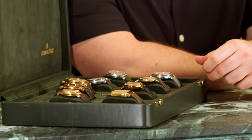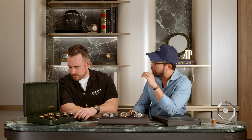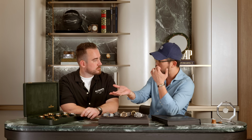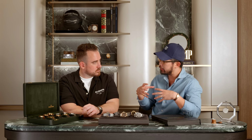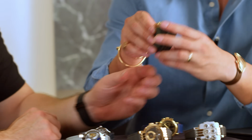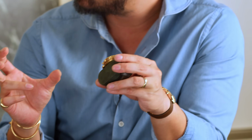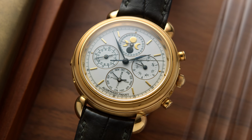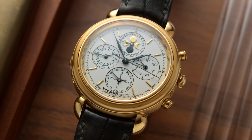So since we've already touched on AP's expertise in making grand complication pocket watches, they, of course, at some point, the evolution had to be made from pocket watches onto the wrist. So of course, they were working on miniaturizing the grand complication to fit on the wrist for many, many decades. So this guy, this was the first time that AP managed to fit 3 complications onto a wristwatch. So this is the first triple complication wristwatch. It wasn't quite a grand complication because it only had a perpetual calendar, chronograph, and a minute repeater.